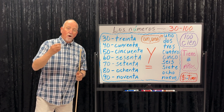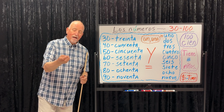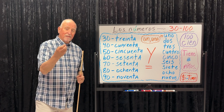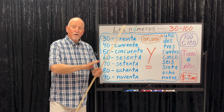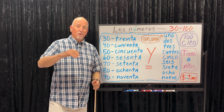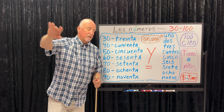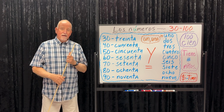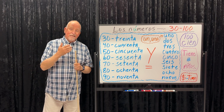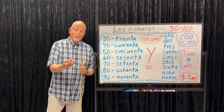Treinta, cuarenta, cincuenta, sesenta, setenta, ochenta, noventa. 100 even is cien. We're going to do the 100s and the thousands and the millions, but in a later lesson. Again, 30, 40, 50, 60, 70, 80, 90.